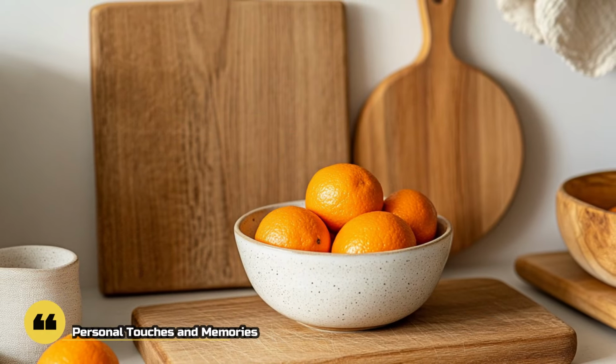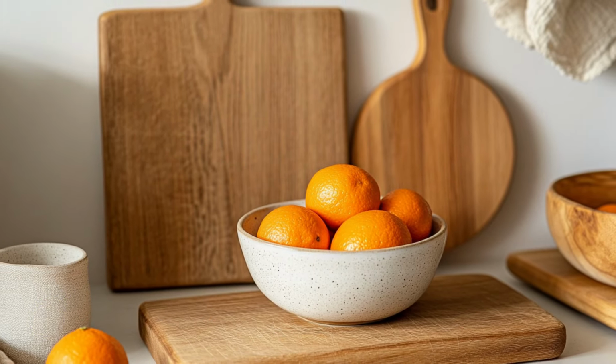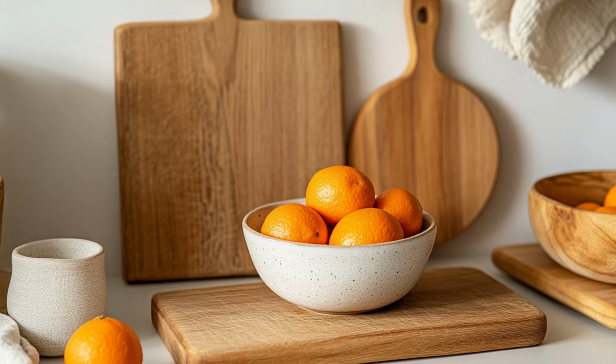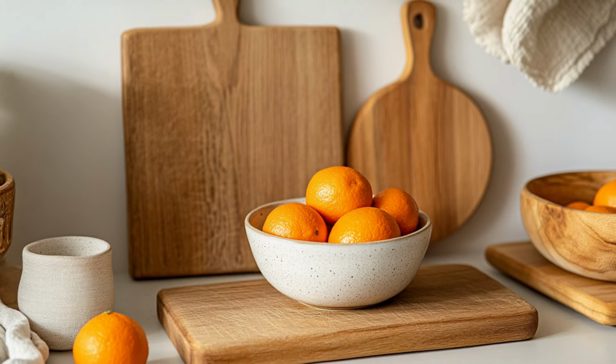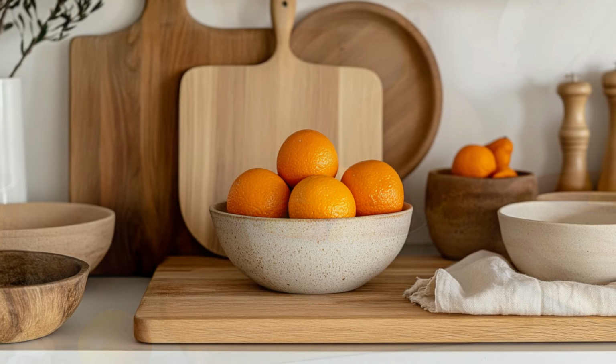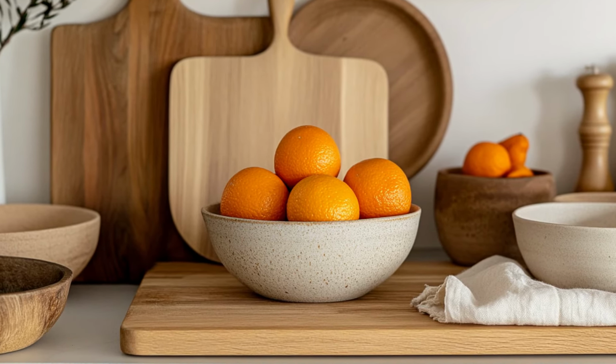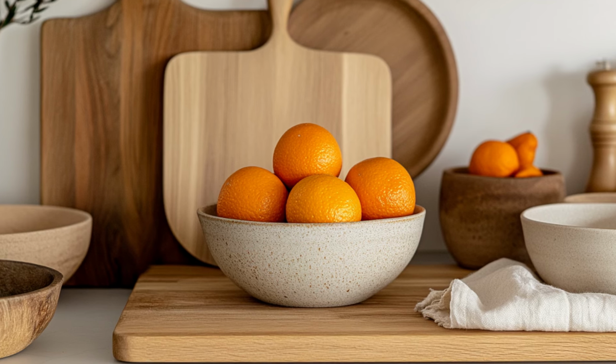Personal touches and memories. Adding personal touches to your Scandi-style Christmas decor is essential. Display family photos in simple wooden frames or hang handmade ornaments on your tree. Incorporate items that carry sentimental value, such as vintage decorations or heirloom pieces.